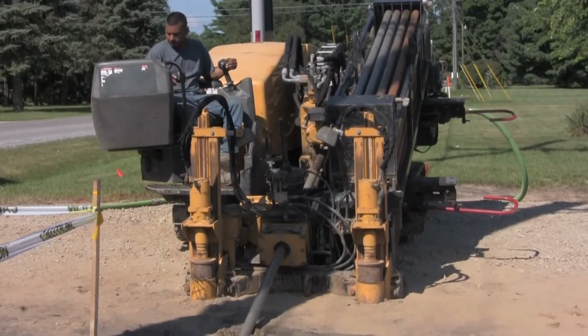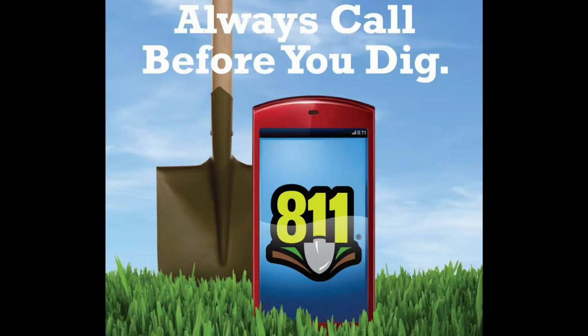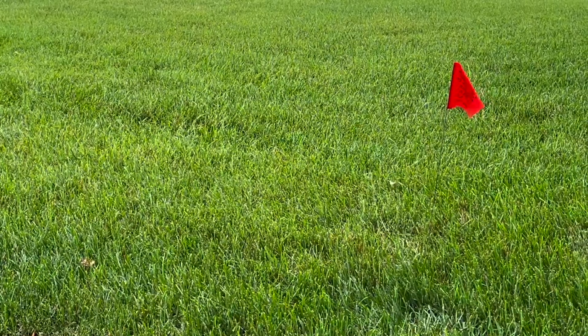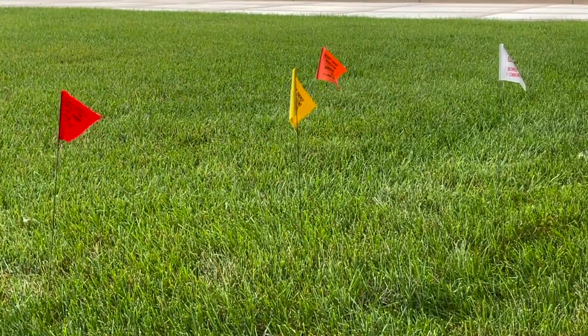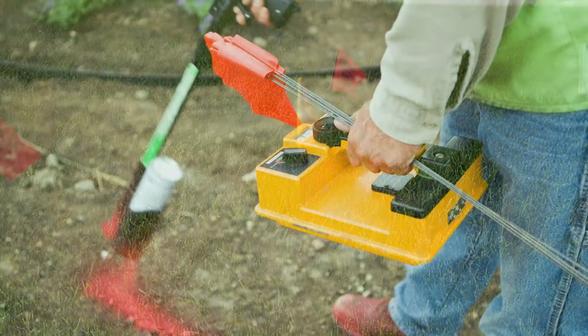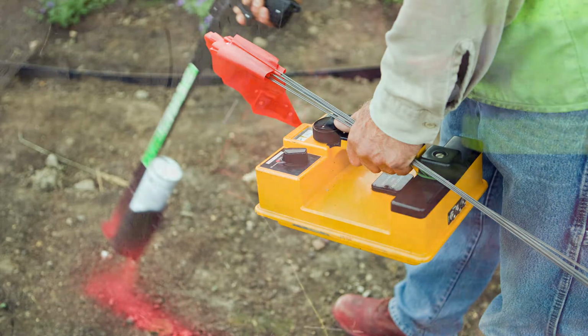If the construction involves placing cables underground, we call Miss Dig, who sends a representative to your property to mark underground public utilities. As soon as you see those flags appear, please mark any underground sprinklers, pet fences, secondary electric, and any other private underground facilities on your property.